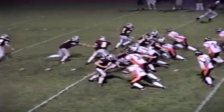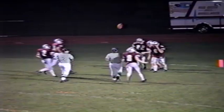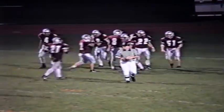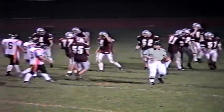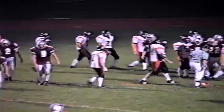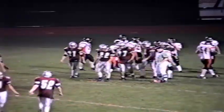Pine Grove puts it in motion on their own 42. Pitches it back here for 22. Got some running room this time. And look out, he's going to go all the way as the Trojans were caught that time, really napping, and all of a sudden the Cardinals are back into this ball game now, and that will excite this crowd who has been sitting mostly on their hands all night as the Trojans were really in control of things. And then one play here, one mistake by the Trojans, and the Cardinals are right back into it now.